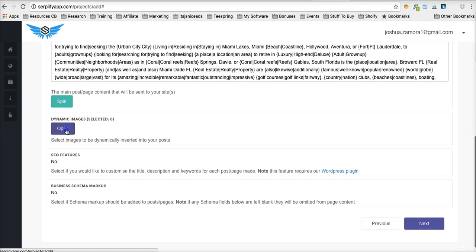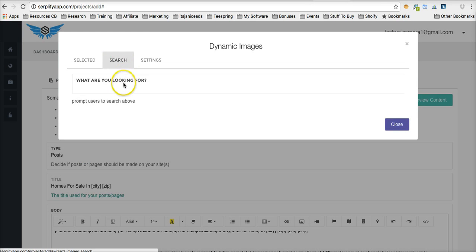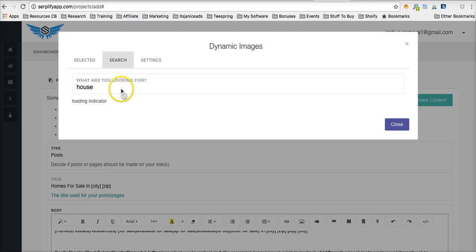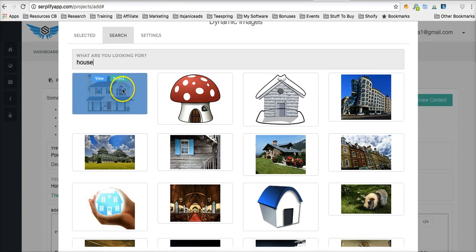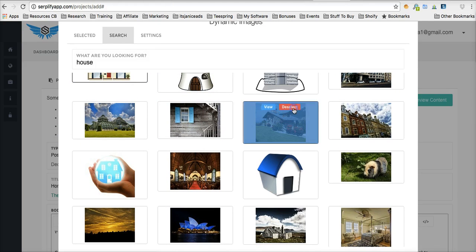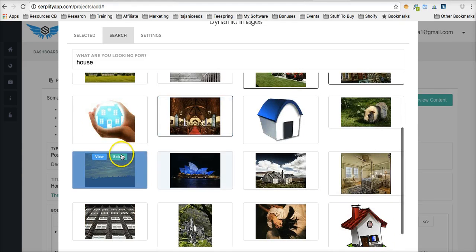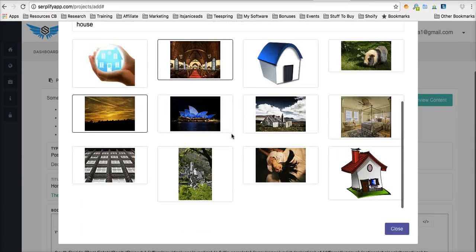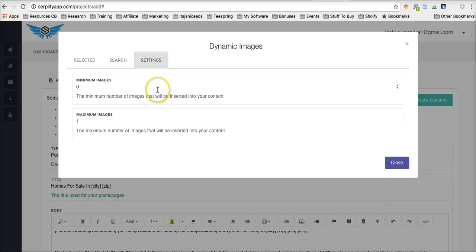Another powerful feature here is our dynamic images feature. Here your customers will be able to search by keyword and select which images they want inserted into their content. Okay, so I just hit select, and what Serplify is going to do is it's going to use these images that I've just selected and randomize the postings of those images.